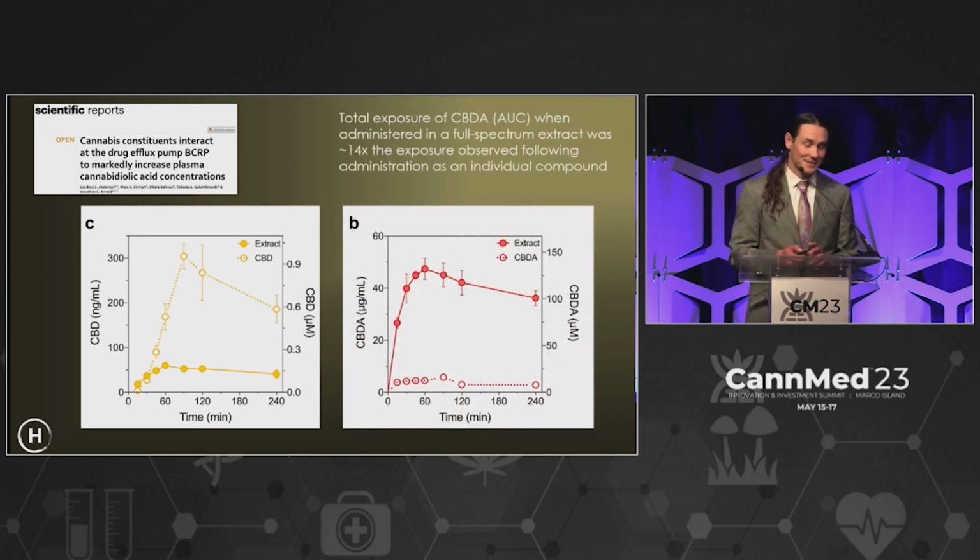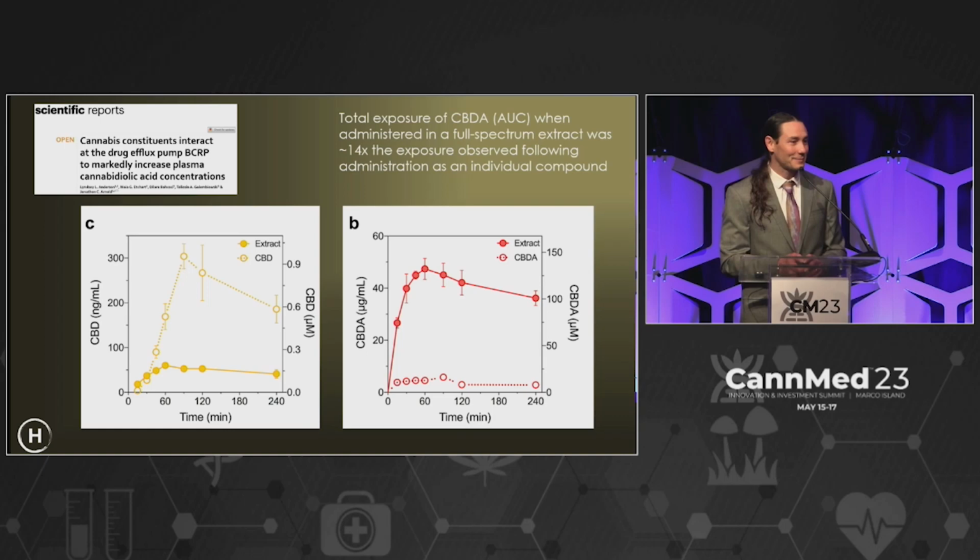This was the unexpected finding. CBDA, when administered in the context of the full plant extract, was much, much better absorbed, 14 times better absorbed than the same dose given on its own. Why is CBDA absorbed so much better when it's given in the full plant extract?